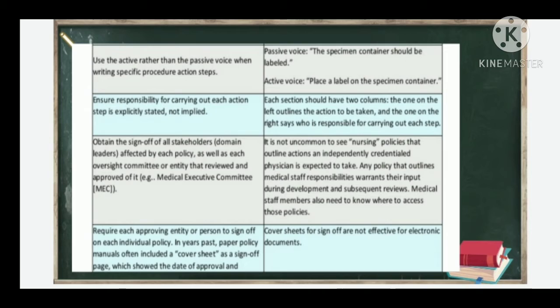and approves it. It is not uncommon to see nursing policies that outline actions an independently credentialed physician is expected to take. Any policy that outlines medical staff responsibility warrants their input during development and subsequent reviews. Medical staff members also need to know where to access those policies.